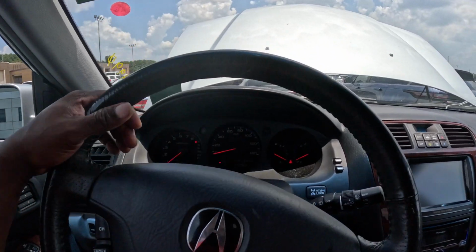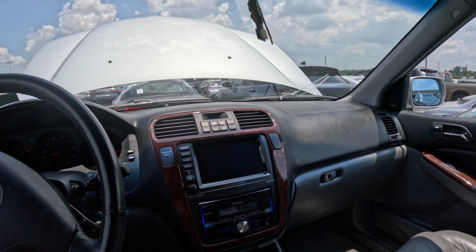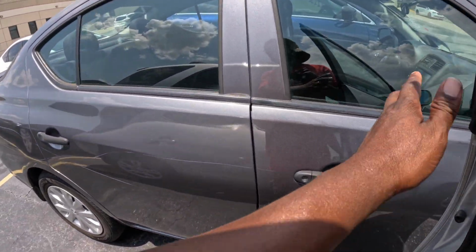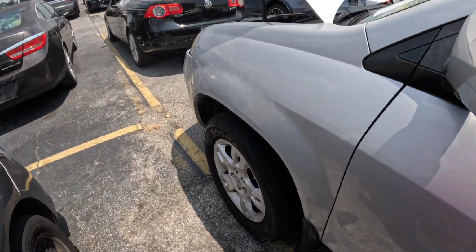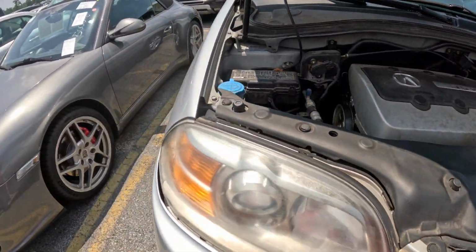Excuse me, y'all. Alright. I think this will go, y'all. I'm gonna put it on the scanner though. Let's look up under the hood. Thing sitting here running good, 3.5 liter.